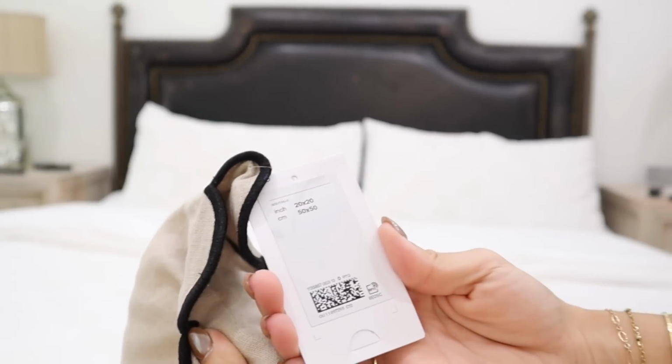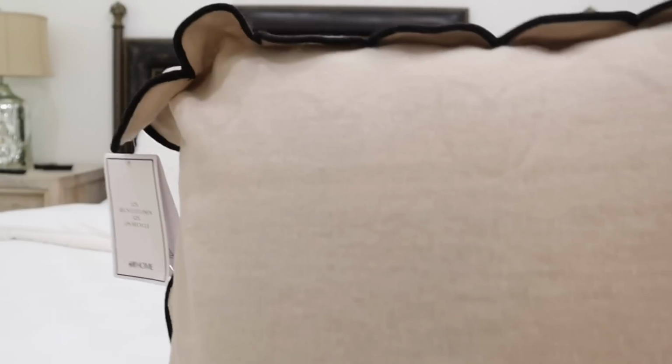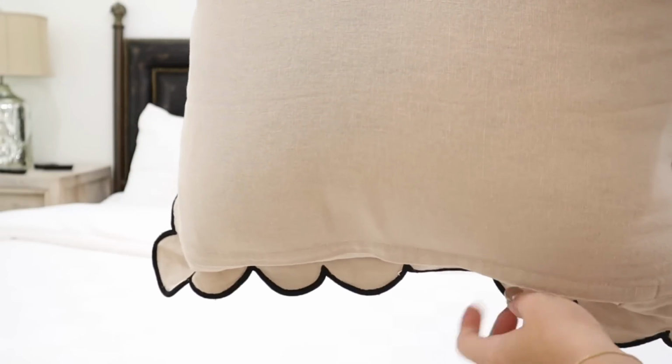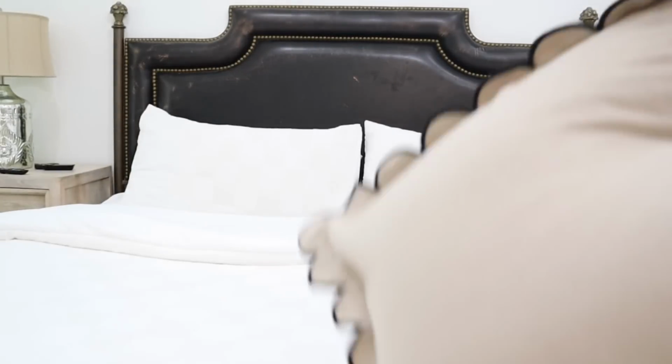Pillow covers from H&M. I saw that they were having a sale on them, little linen pillow covers, and I loved them because I loved the little scallop detail, the little black trim. I just thought they were so pretty, so I just put these over some pillows that I already had. There's a zipper, so we're gonna put these on the bed.